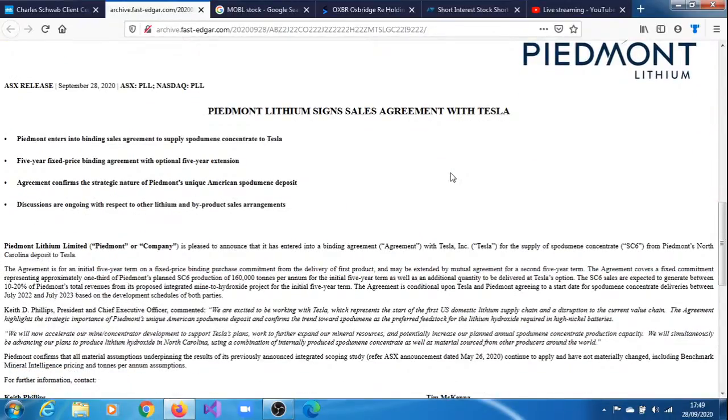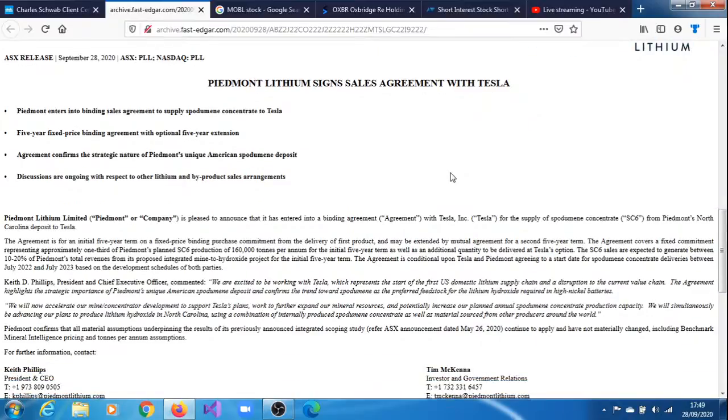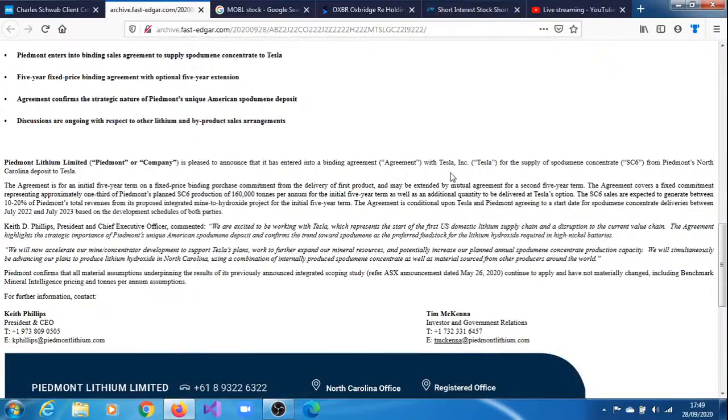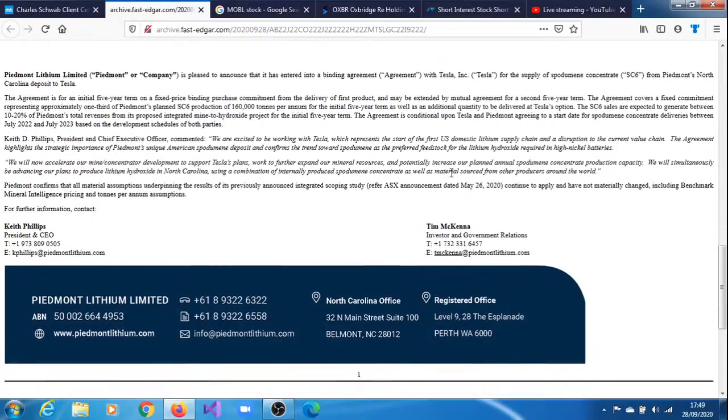Piedmont enters into a binding sales agreement to supply spodumene concentrate to Tesla. Five-year fixed price binding agreement with optional 5-year extension. The agreement confirms the strategic nature of Piedmont's unique American spodumene deposit. Discussions are ongoing with respect to all the lithium and byproduct sales arrangements.